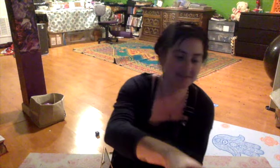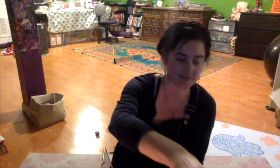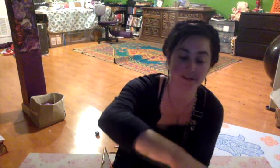I was gonna light some incense for us, just in case there are any negative energies. Let's make sure that the space is clear for positive energy and positive beings.